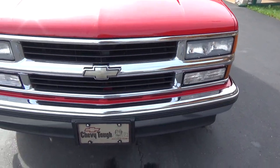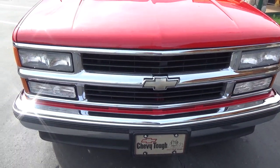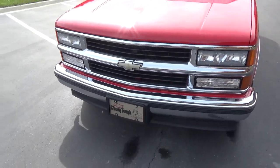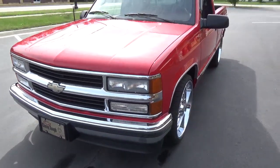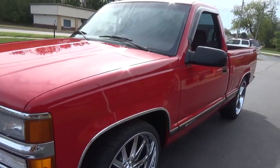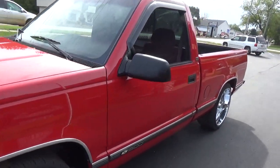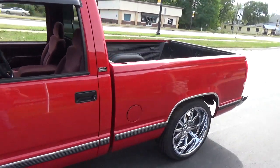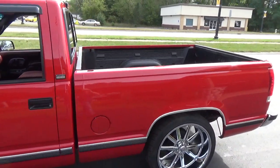Tennessee. See all the grills, all the original grill, bumpers, everything in excellent condition. Couple small stone chips on the hood that have been touched up. Super straight, flat down the sides. I tell you, this truck was well taken care of, always garaged.